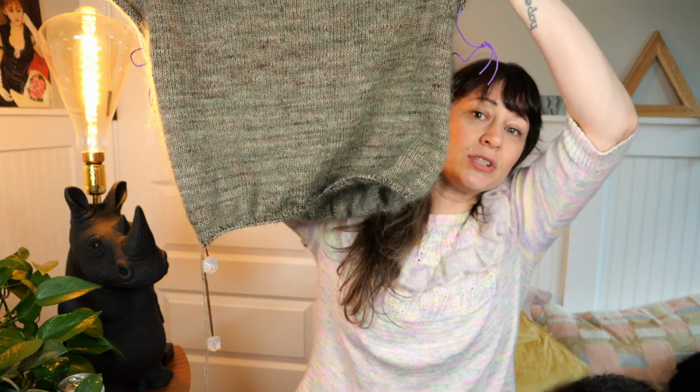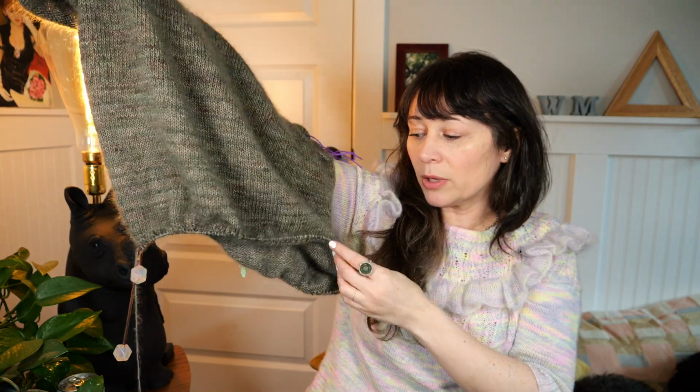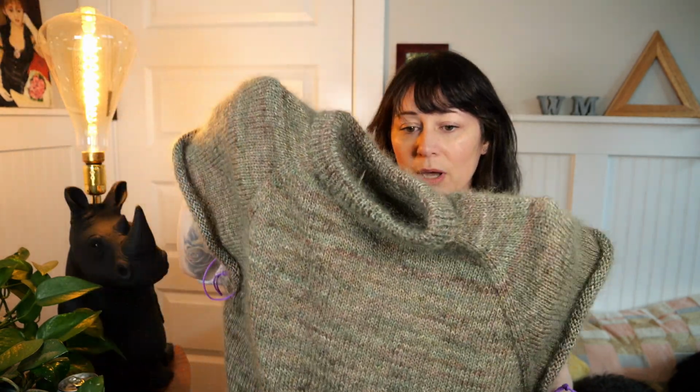I've actually finished the body and just started the 1x1 ribbing, which is about 3.5 inches, so I'll be on that for a little while.